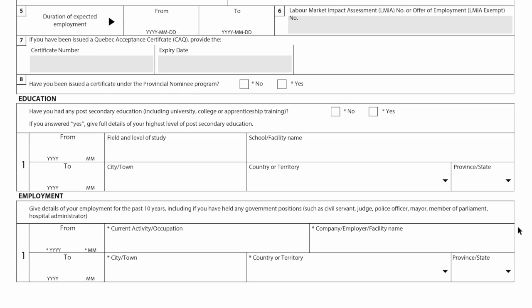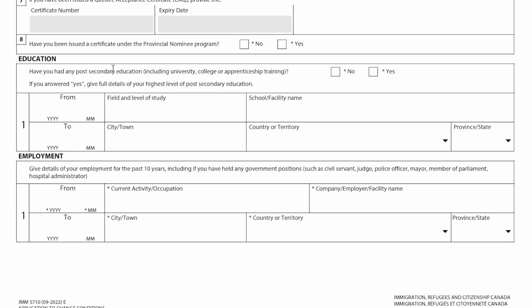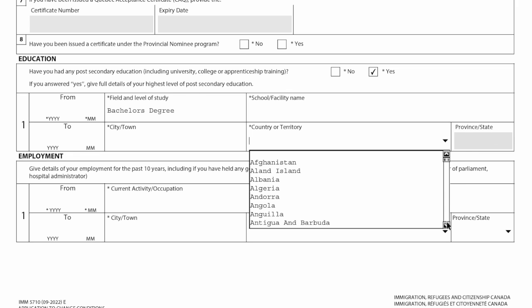For the education section, it is said here that you have to update your highest level of post-secondary education. I know most international students have a bachelor's or master's or even a PhD before coming to Canada, and that is what you put here since it is asking for your highest post-secondary education.